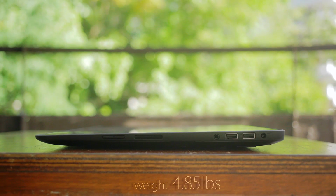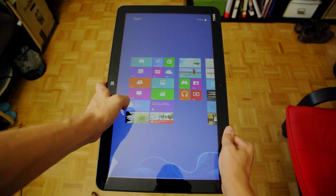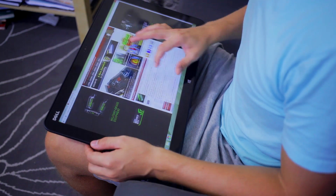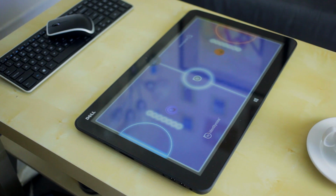The unit itself is actually quite light, weighing just under 5 pounds and surprisingly thin at 0.69 inches. It does thin out closer to the top, which makes a big difference if you're holding this in portrait mode, and given its size, it's actually quite portable. You can use it on your lap or lay it on a flat surface. Just remember, this is not meant to replace your tablet, but instead complement tight spaces.